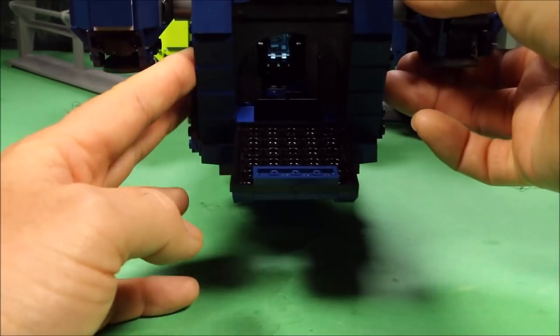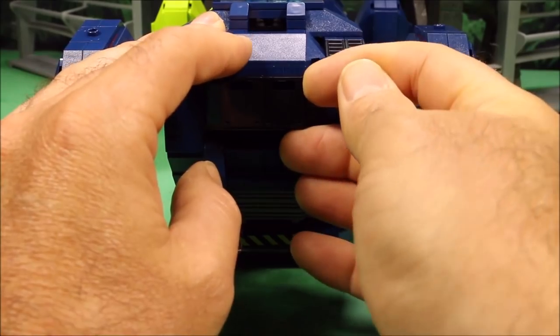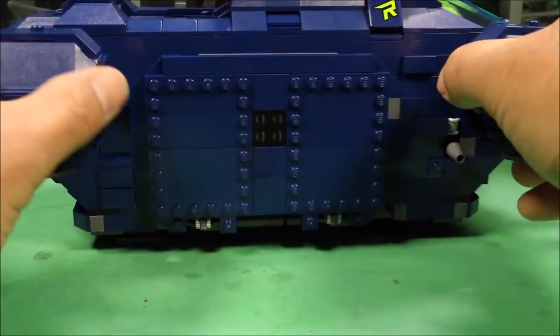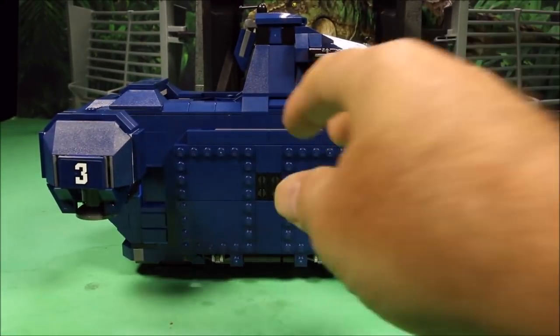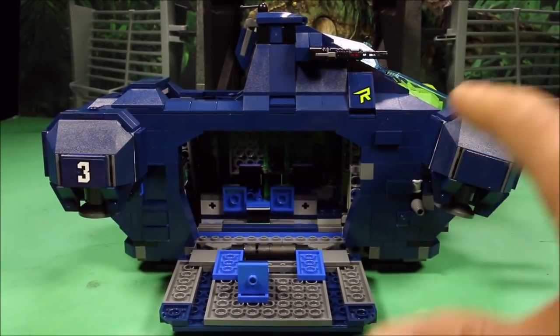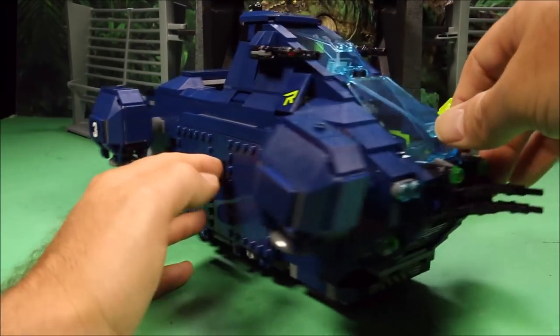So a nice big open area in there. And then you've got two opening boxes right there for them to put their treasures in. These two parts over there rotate. This door does also come down here. You can see more of the interior there. So you could fit quite a few things into that interior.